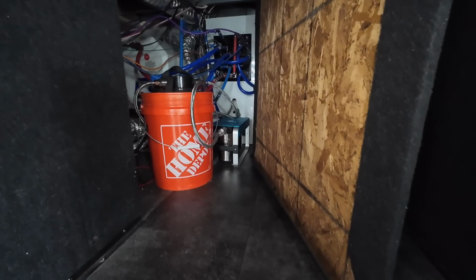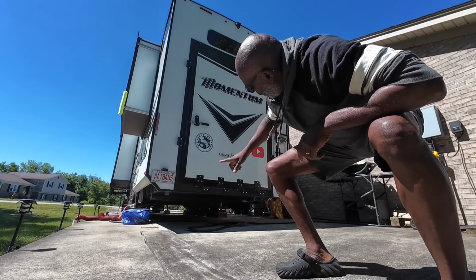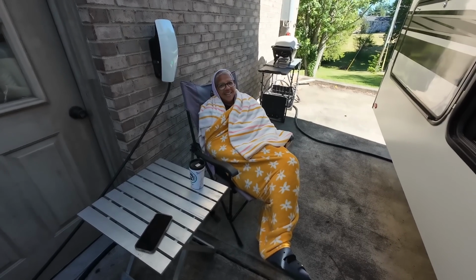And so far it's worked. The toy hauler with the storage in the back. 2 blankets and a parka.